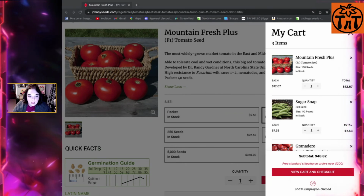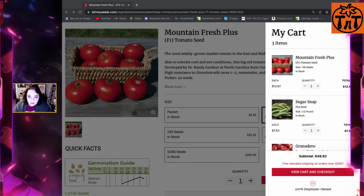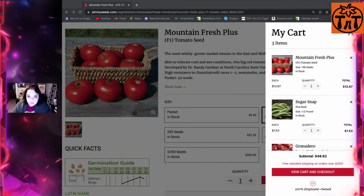Okay, guys, let me take this down. So let's just take a look. Stop sharing. Okay, so I went ahead and looked at all the seeds that I'm going to possibly get. I'm just going to do seeds that I know that we will eat, vegetables that I know are not going to be weird. I really like Baker Creek. However, they have really different types of varieties, and I don't know how it's going to work out, so I'm going to go with a sure thing. And so I feel like Johnny's Seeds is giving me that sure thing.